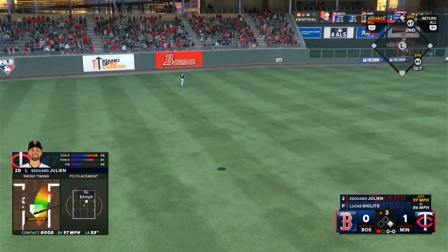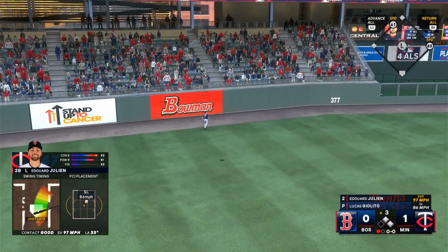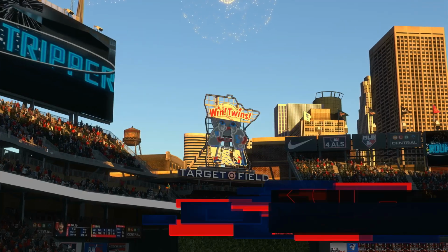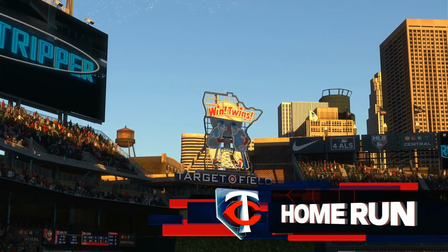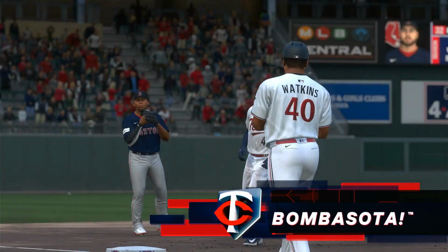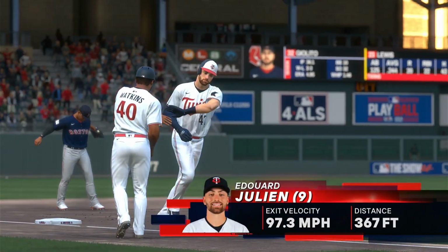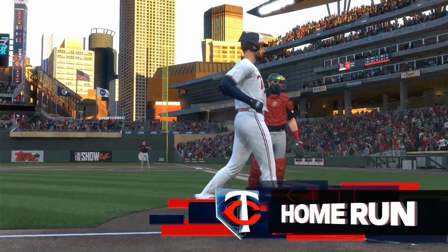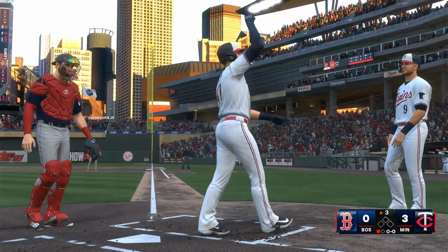Oh, this one high and deep. Way back there. Leaping, and it's gone. It just got out of here. His second home run of the game. It's 3-0. He only needed one swing to square it up. Not wasting any time in that at-bat, Boog. Aggressive, and it paid off.